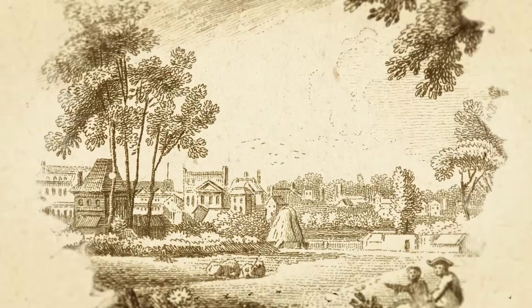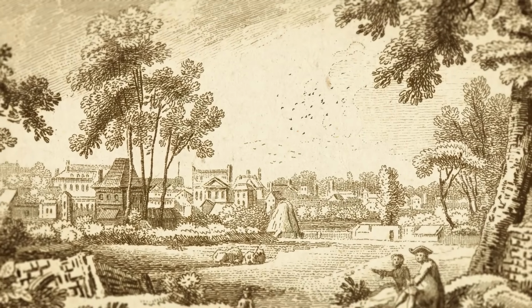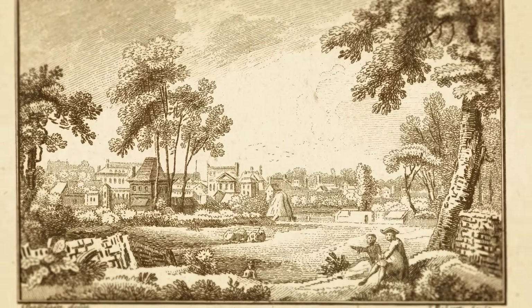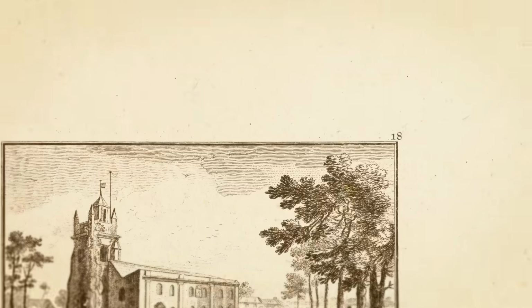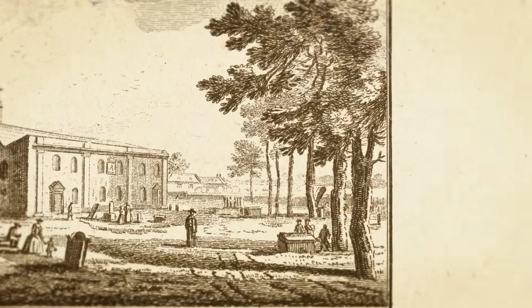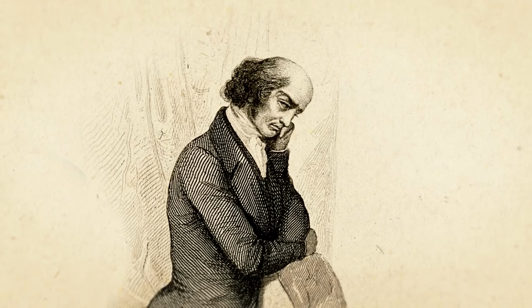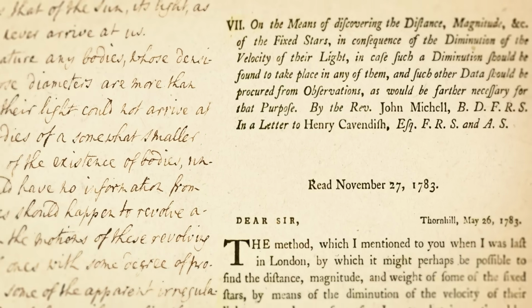In the 1780s, the position of a country priest in the Church of England was not especially demanding. A large house with a decent income, a group of servants to do the household chores, and younger curates to take services and visit the sick. To those who wanted it, a lazy life of leisure was on offer. But to those who wanted something more, there was time to think deeply about the world around them. And this is how English parson John Mitchell spent his time.